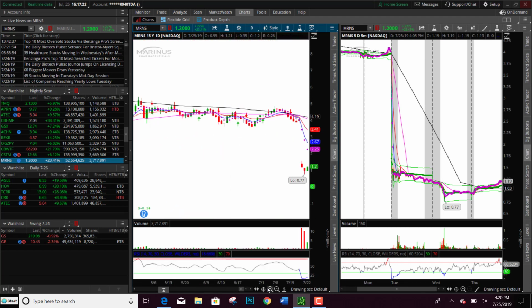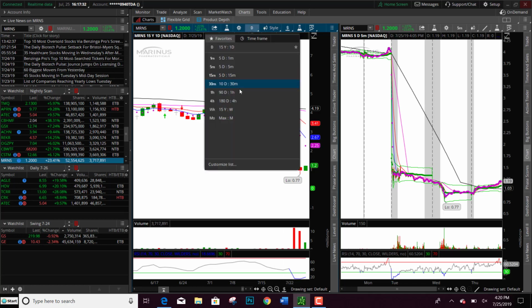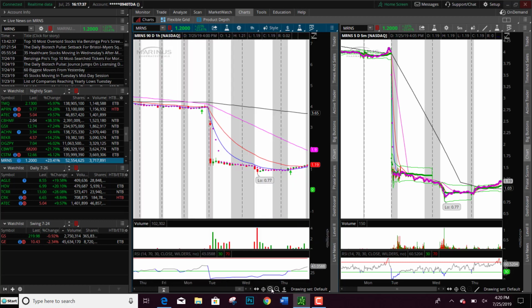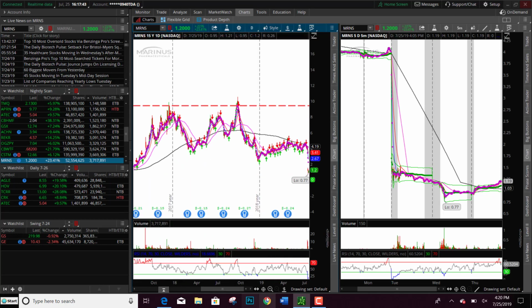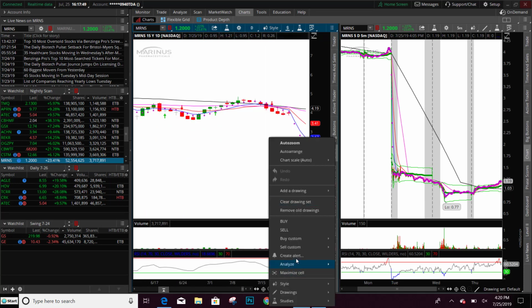So take a look at MRNS. So this has a gap to fill. It's got a tweezer bottom. It's got resistance at 140, 155, and then up there at the moving averages. Let's take a look. So 190 as well. I do like the tweezer bottom. I love a good tweezer bottom or tweezer top on the daily. So I am going to put that one on.